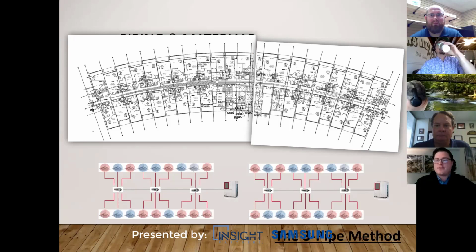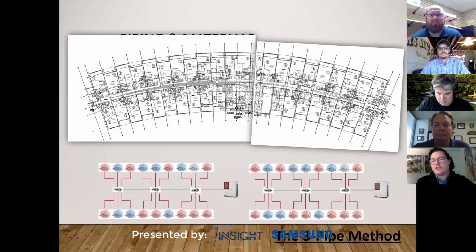So those are some things that we as manufacturer reps, and what Insight thinks about when they're laying designs out. Not only how do I make it work for the owner and what the engineer is asking for, but also what's the best and most efficient, economical way to truly design these products and stay within the manufacturer's guidelines.